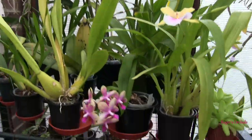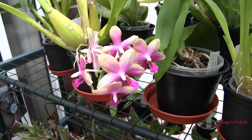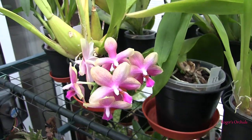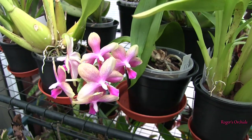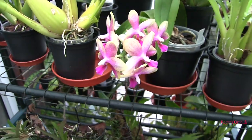That's good. This Phalaenopsis Sweet Memory is still looking good. These blooms have been out ages. Well, that's a lovely tight clustered spike. Looks really good. Slightly fragrant, but not as strong as people say, or not here it isn't anyway.